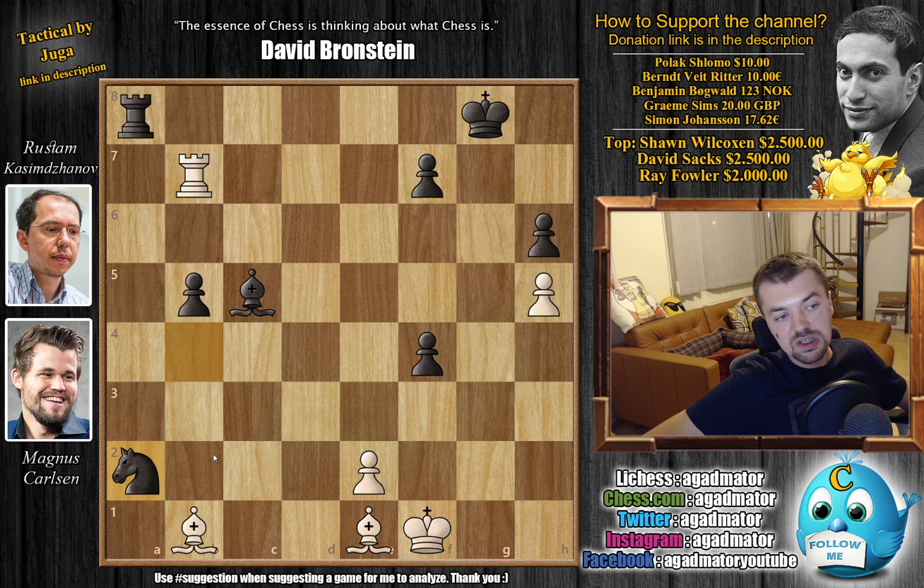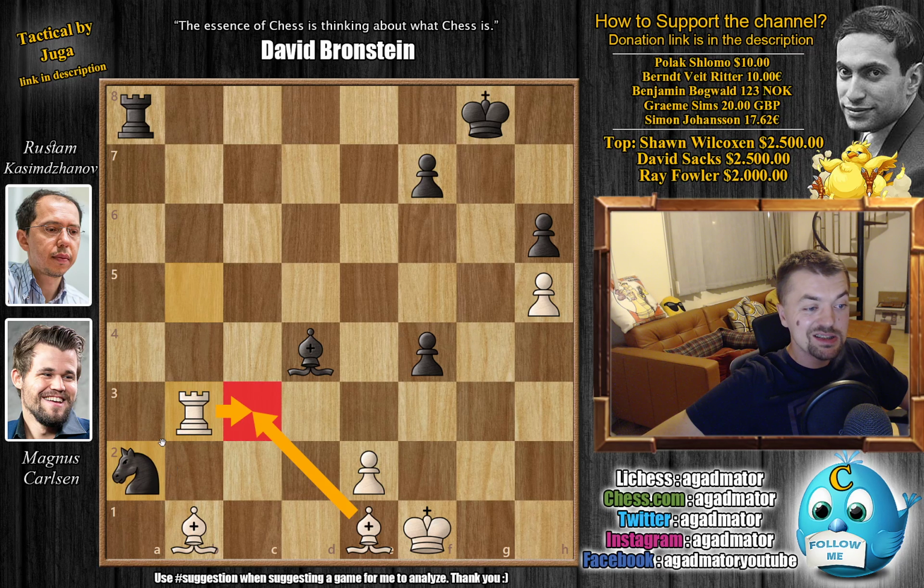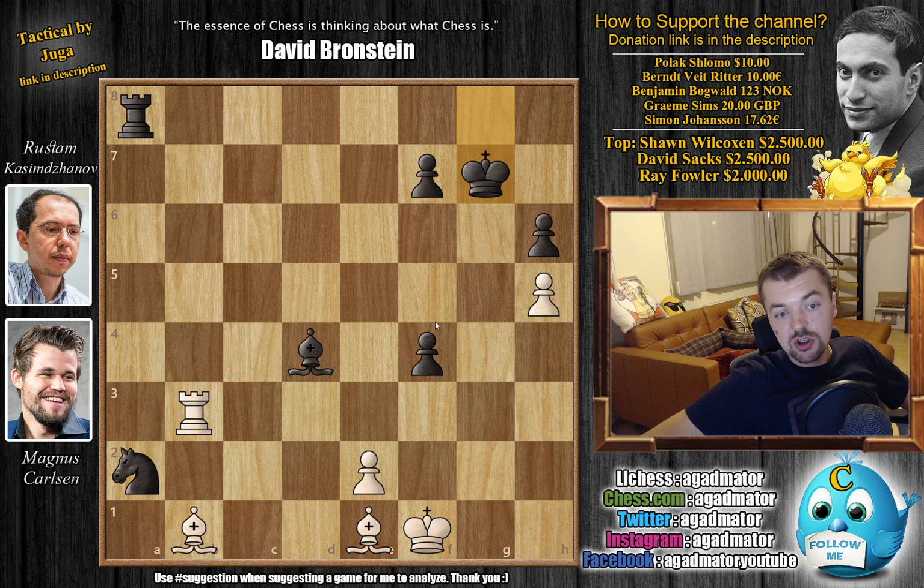This is what Kasimdzhanov plays, as bishop to d5 no longer comes with an attack on the rook, so there's no point in playing it. We have rook captures on b5 by Carlsen, attacking the bishop, and now bishop to d4. We have rook to b3, keeping control of the c3 square, both with the bishop and the rook, and not allowing this knight to join the game. King to g7, Kasimdzhanov improves the position of the king, and now rook to d3, pushing the bishop back while still keeping an eye on the c3 square.